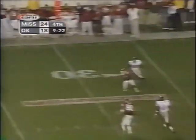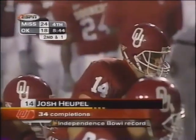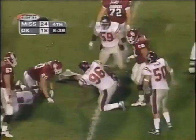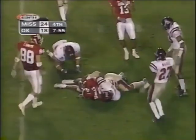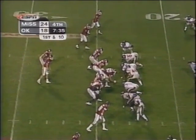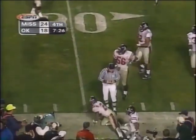Here comes the blitz. Heupel on the money. Jarrell Jackson. Independence Bowl record and an Oklahoma Bowl record now with 34 completions. A big sack because second and one just became third down and six. Heupel. Daniels. He's got the first down to the 24-yard line. Heupel has hit 10 in a row now. 11 in a row. Savage. Fights his way to the 19. And it's a good one.